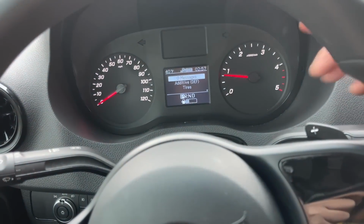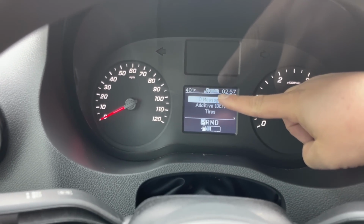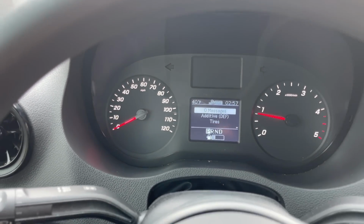Hey guys, I want to show you this. So you can see the fuel right there, but you can see it also has the DEF meter right there. So you can see both tanks. That's kind of nice.